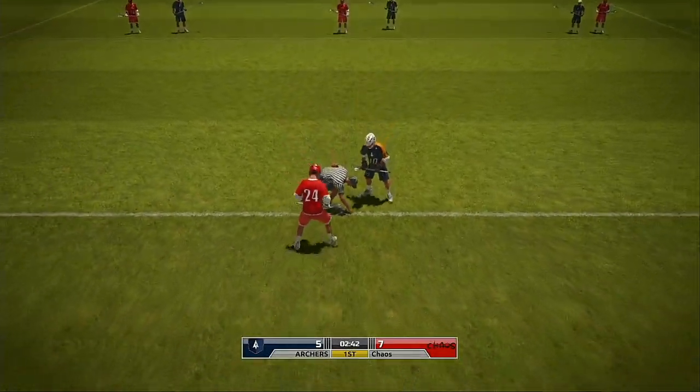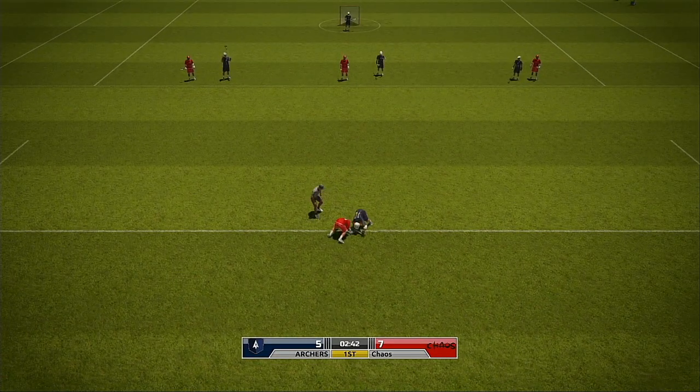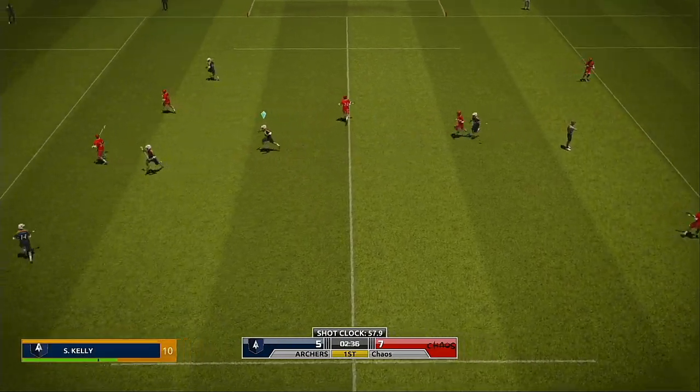Great game so far. Possession from the X is almost right down the middle. Neither team able to gain the upper hand so far. Huge faceoff. These guys can take a beating. They're the heart of the team.